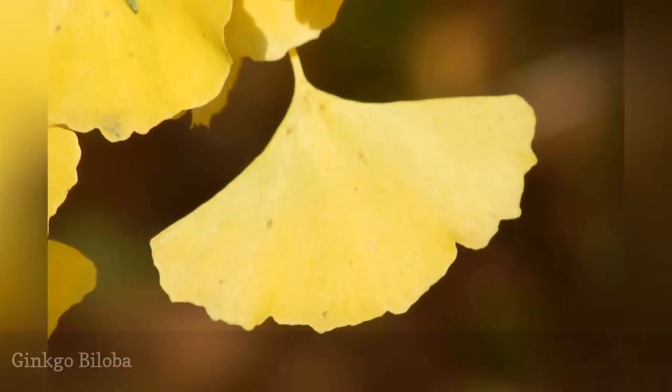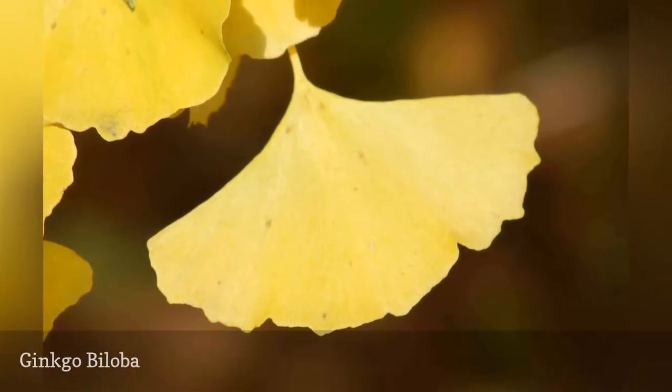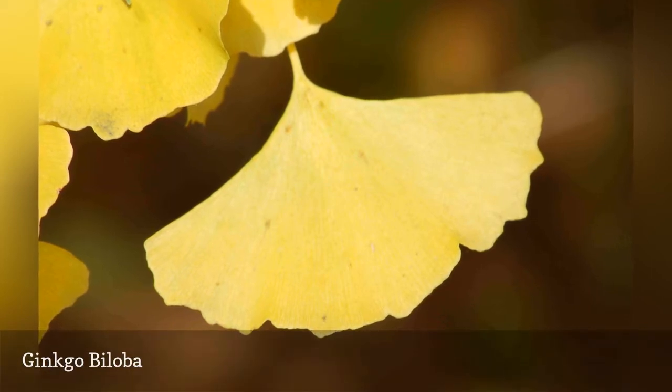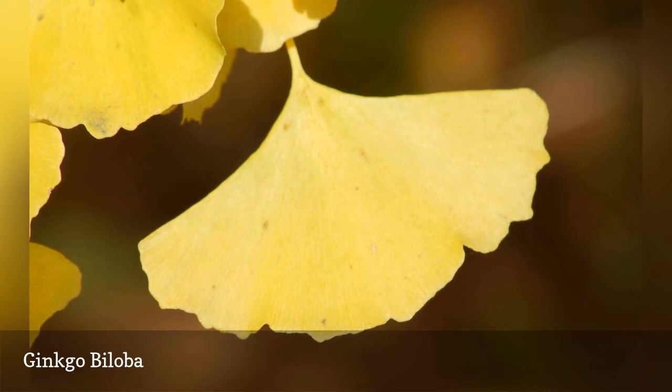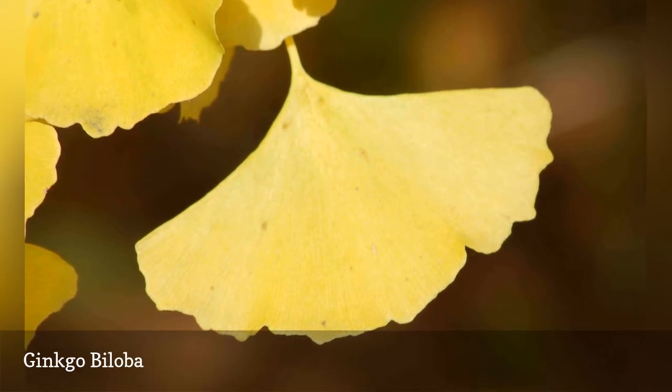The most noteworthy aesthetic trait of this ancient drought-tolerant tree is its fall color. But landscapers also value Ginkgo Biloba, commonly called maidenhair tree, for the exquisite fan shape of its leaves.